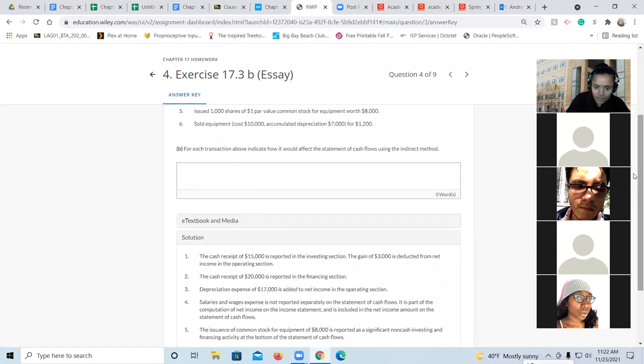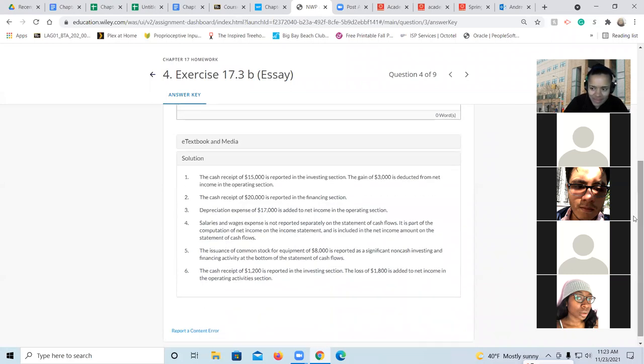No, because they're asking you how it would affect the statement of cash flows using the indirect method. What they mean is, will there be a line item for this thing on the cash flow? And so you're saying, no, there's no separate line item needed because the salaries and wages is already in net income. You don't have another line item saying salaries and wages somewhere on the cash flow. It's not needed, because it's part of the expense.